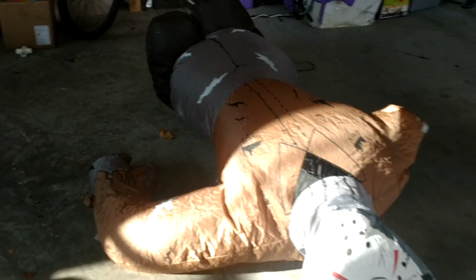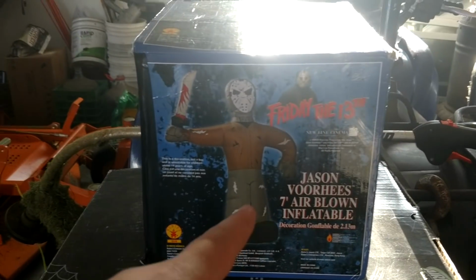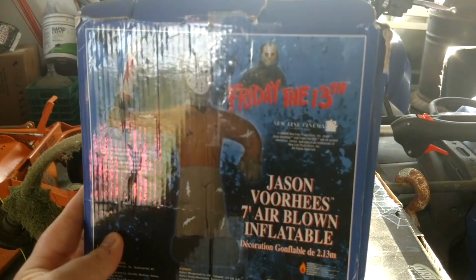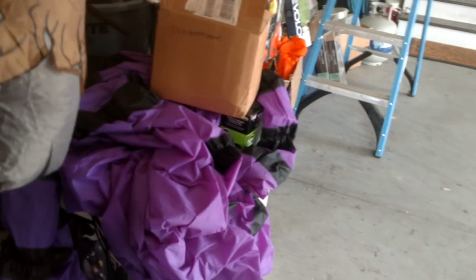When I first saw this one, I used to think it was a Jemmy design from the get-go until I saw the box for it and everything. The box has a really cool design to it. It actually has the same picture all over the box except for the very bottom. But yeah, it's pretty much fully inflated here. I'm going to pick it up and set it up.